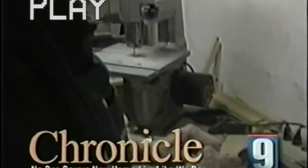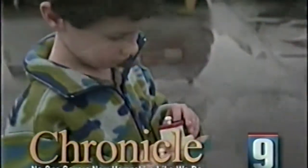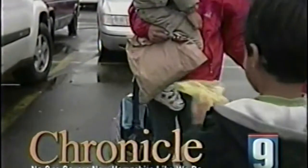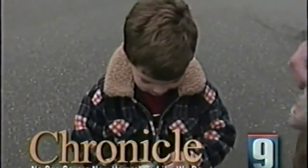Joy, working with wood. He surprises little ones with his handmade toys. Thank you very much. All right. Look at this, buddy. Thank you so much. You're welcome. Could this Concord man be the real Santa? Thank you. Hey, you're welcome. He lived in a shanty in utter squalor. But after he died, they got a big surprise. I'll tell you the story. On the next New Hampshire Chronicle.